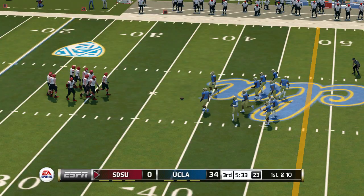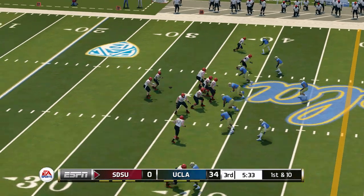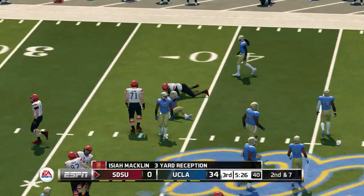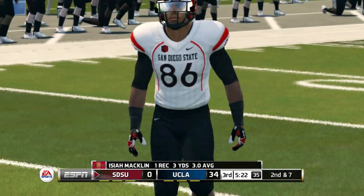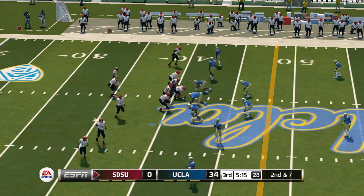First down, 10 to go. Ball on the 38. Black 52! They go! Here's the throw, and I don't think he got anything on that. That'll make it 2nd and 7. Black 52!